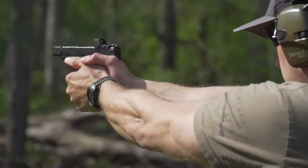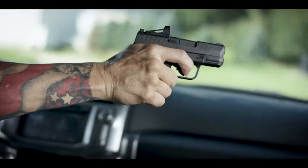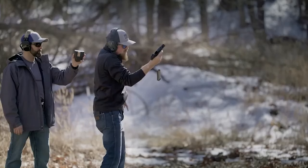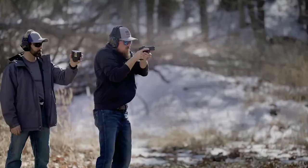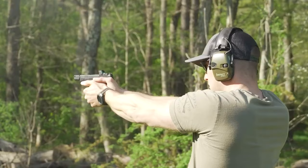Finally, Springfield calls this the highest capacity micro-compact on the market, and I'm willing to allow them to keep that title solely because they do include a 13+1 extended mag in the box. Due to its popularity, the Hellcat also has numerous holster options available to fit any gun configuration. Whether you go with the OSP version or attach a light or laser, you'll easily find a holster that can accommodate.